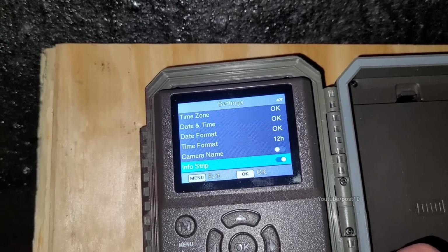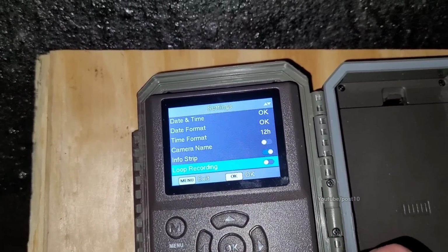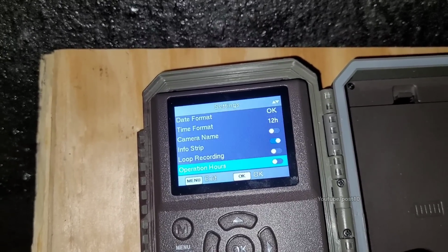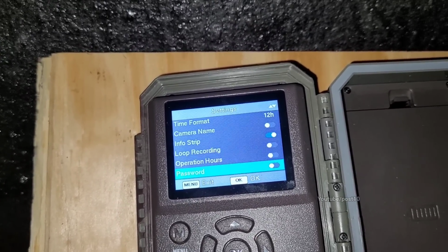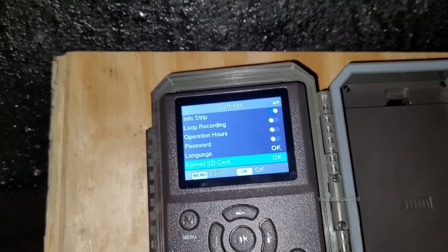We don't need a camera name. We want the information strip on. We do not want it recording a loop because that means they'll delete if there's a lot of footage. Operation hours. We don't want it shutting off at any time. Password, we don't need it. Language, it's already in English.